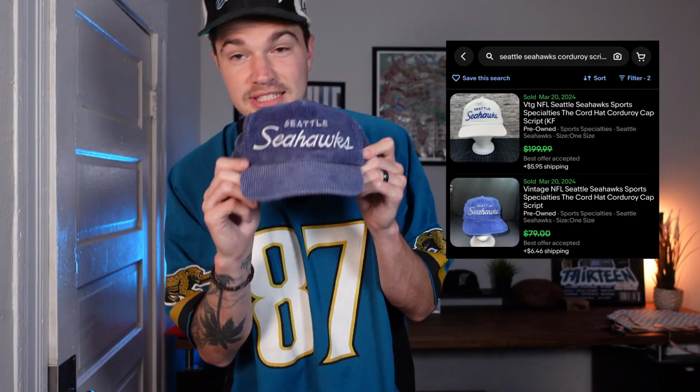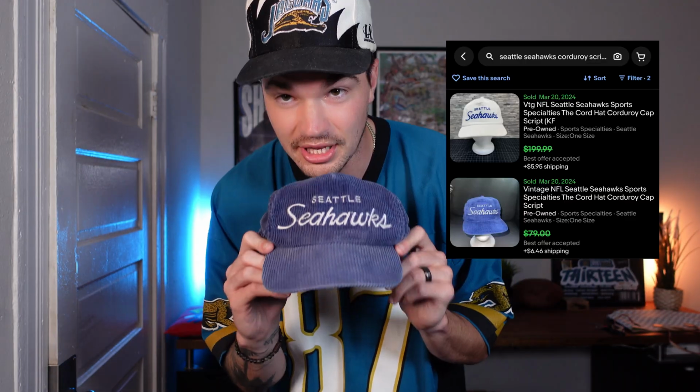Seattle Seahawks corduroy script sports specialties. This thing I paid $7 for. $7. I paid $7 for this. If you're familiar with the hat game, you know how crazy that is. And lastly, I usually don't pick up stuff like this, but I saw it and I was like, man, I have to get this. I probably won't keep it. I'll probably sell it on eBay.